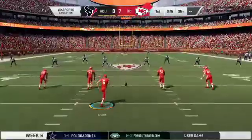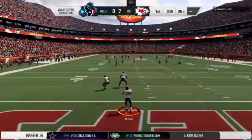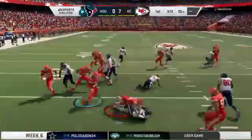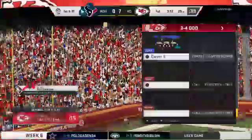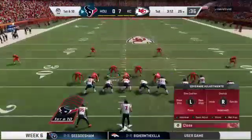Joseph now to kick this one away. This is fielded a couple yards deep. And all that work, but he stopped where he ultimately would have been had he simply taken a knee, and that's the 25-yard line.